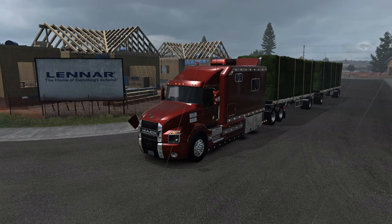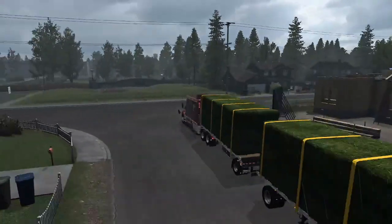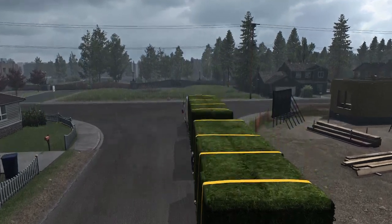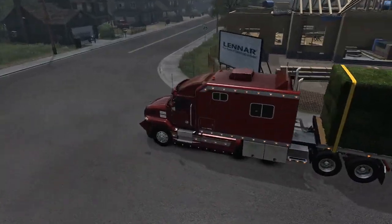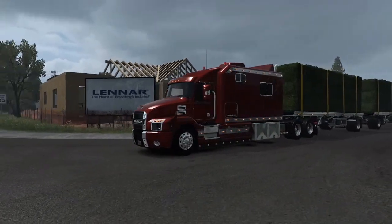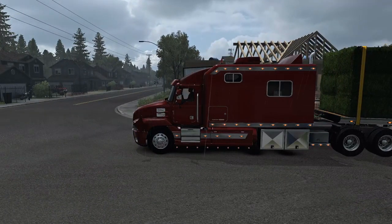I think there's two different kinds. You've got the round hay, and you've got the square ones that I have here. Looks a little green, though. Figured hay was more of a brown color, but you know, and it's still raining. I'm hoping the clouds will clear up on this run as we go.